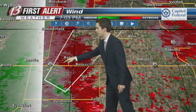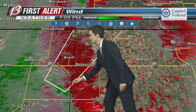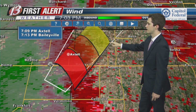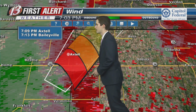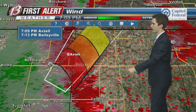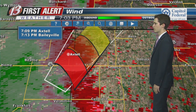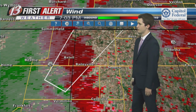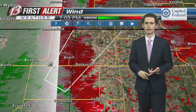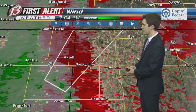I'm going to go ahead and put a track on this northeast, again, still at around 25 or 30 miles per hour. So it looks like Axtell 7:09 arrival, maybe if there's going to be something, and then Baileyville at around 7:13. Again, most likely with these thunderstorms, you're going to get some heavy rain and lightning. There's really not any indications here.